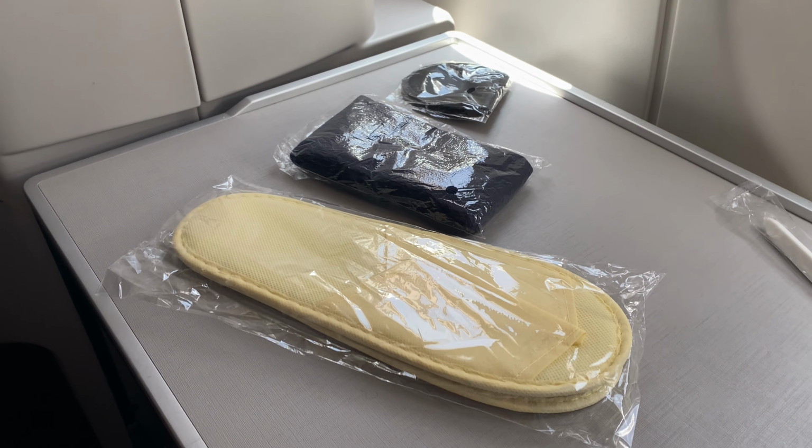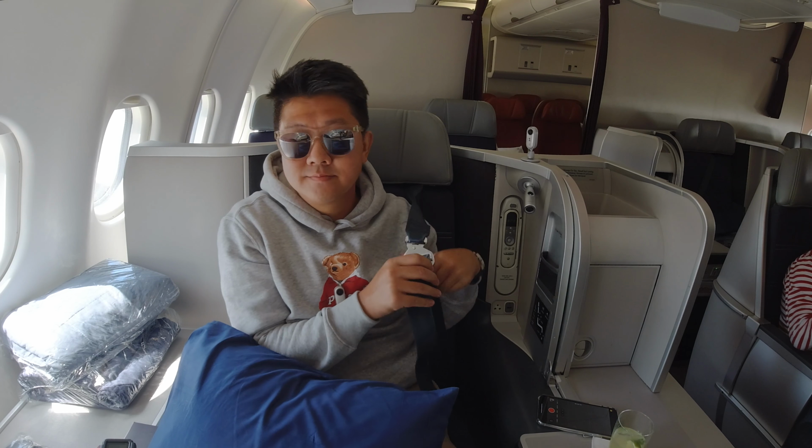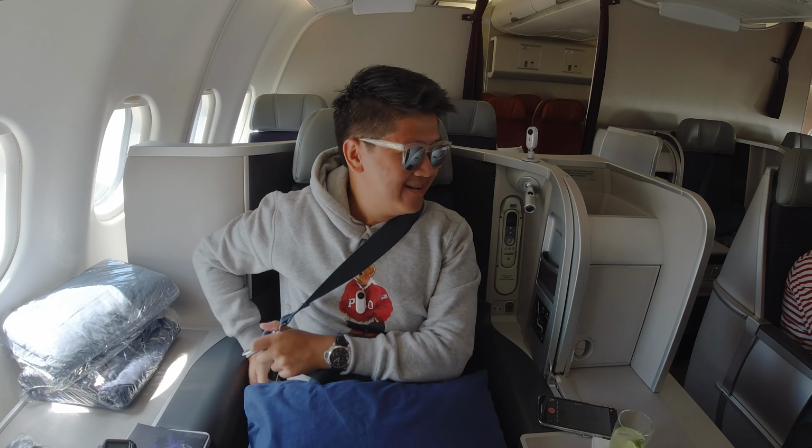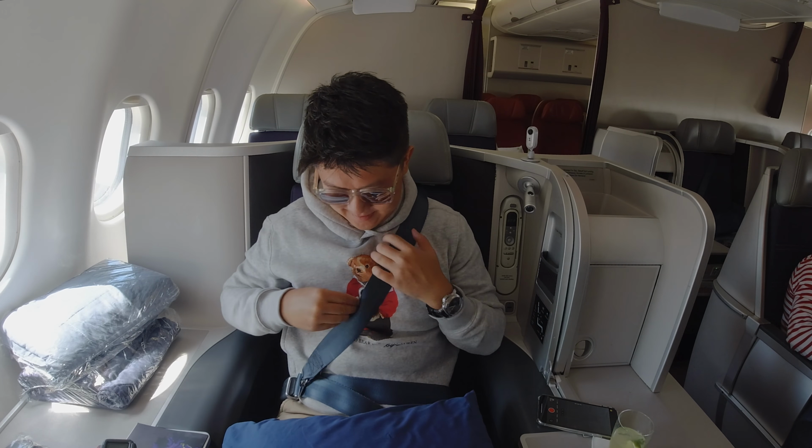Malaysia Airlines used to offer amenity kits even on afternoon flights. But today I'm only getting an eye mask, socks, slippers, and a toothbrush. And one more thing unconventional about Malaysia Airlines business class seats is that it comes with a 3-point seat belt, just like the ones in your car.